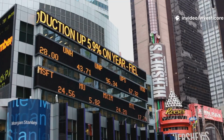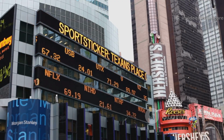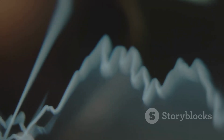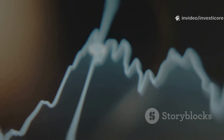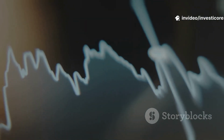With so few willing to sell at these depressed prices, a floor began to form under uranium stocks, providing a sense of stability that had been missing for years. On the technical charts, a double bottom pattern started to emerge, a classic sign that a major reversal could be on the horizon, hinting at a shift in sentiment.